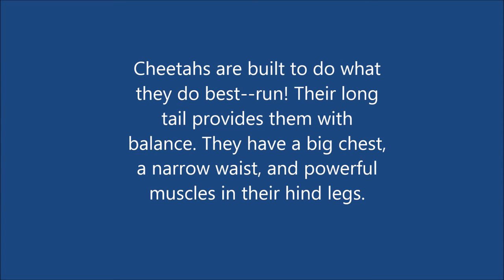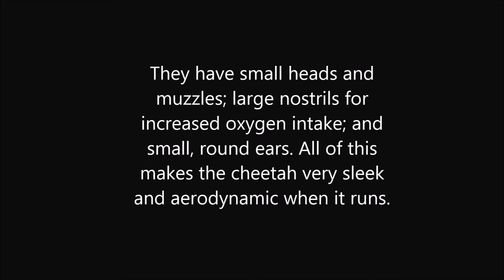Cheetahs are built to do what they do best, run. Their long tail provides them with balance. They have a big chest, a narrow waist, and powerful muscles in their hind legs. They have small heads and muzzles, large nostrils for increased oxygen intake, and small round ears. All of this makes the cheetah very sleek and aerodynamic when it runs.